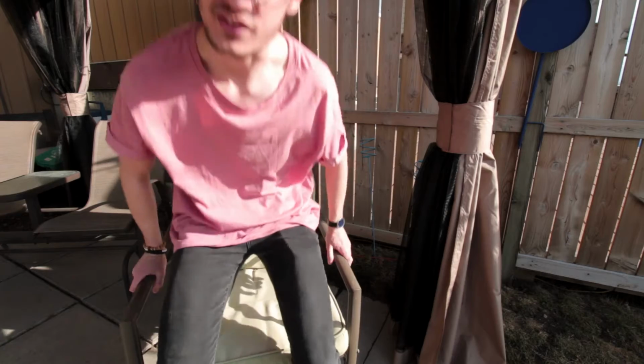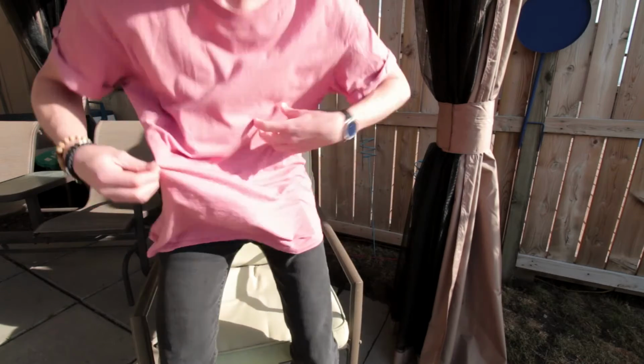Before we start though, I got this shirt and it's definitely twice my size. But anyways, last week in my video, I had these planners.